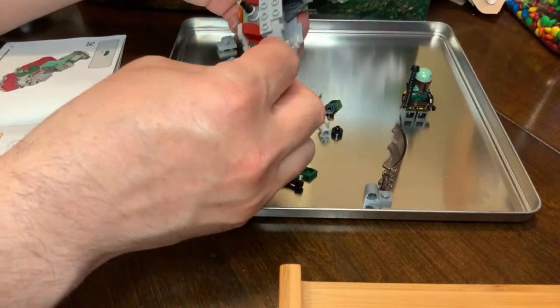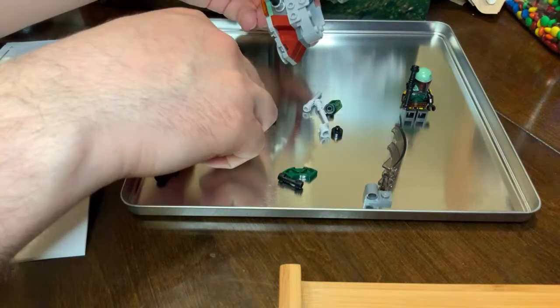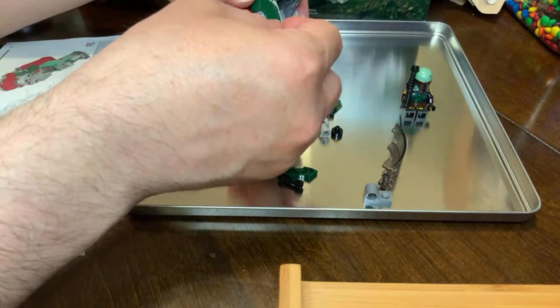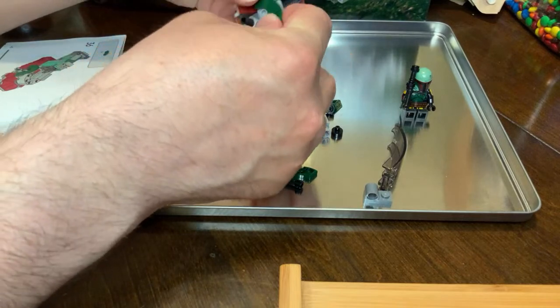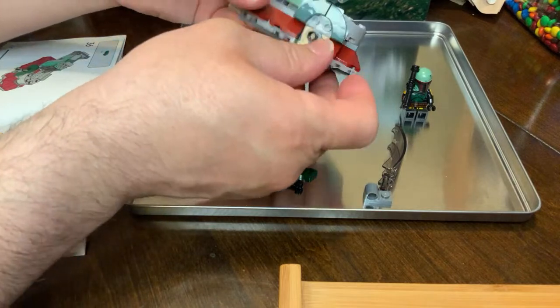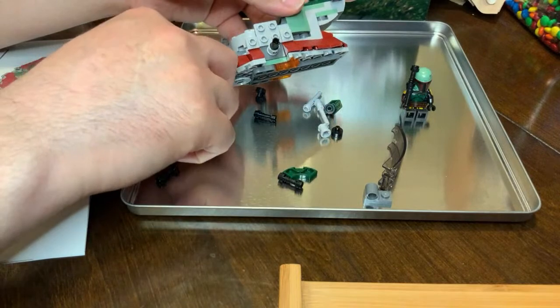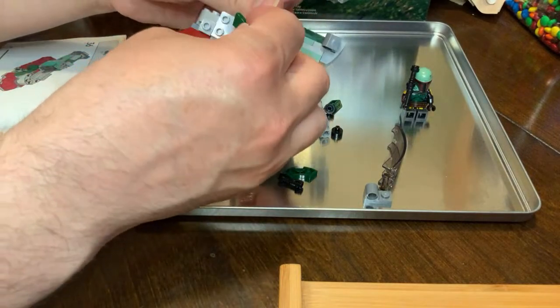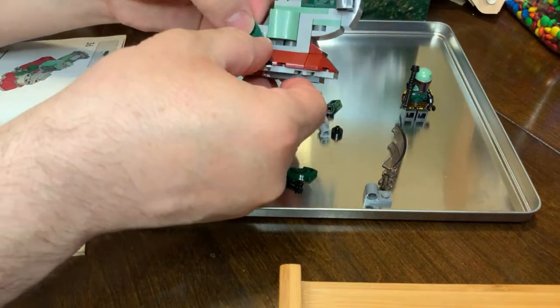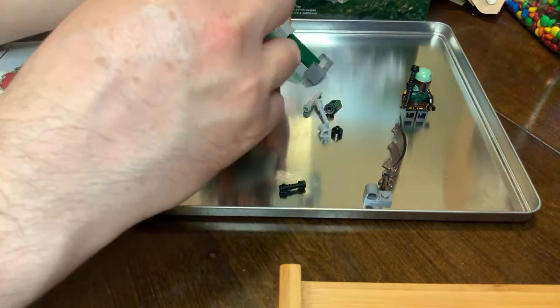I am surprised that they included a blaster for him. I'm not complaining, but I honestly thought that with essentially the ship being the accessory for the figure, they would have gone with not having that there, because there's really no place to store it. It's going to be in there with him rattling around.